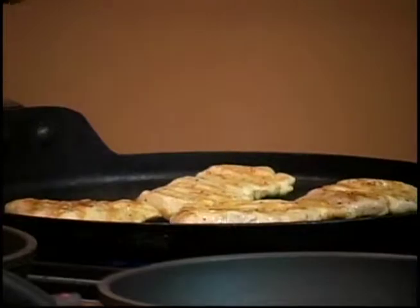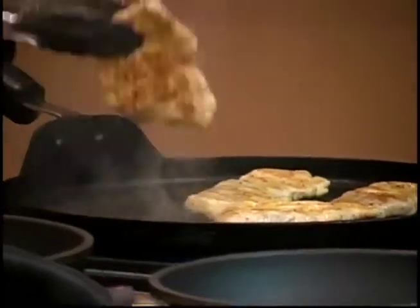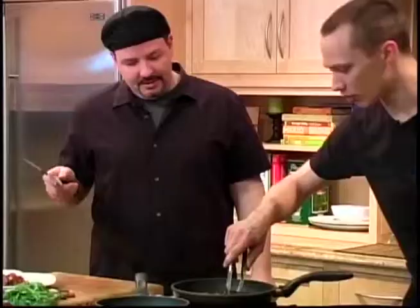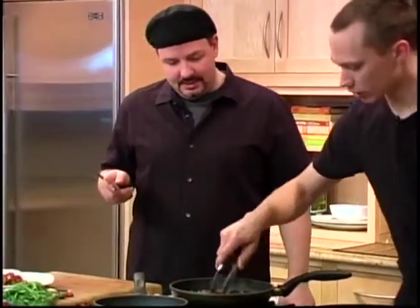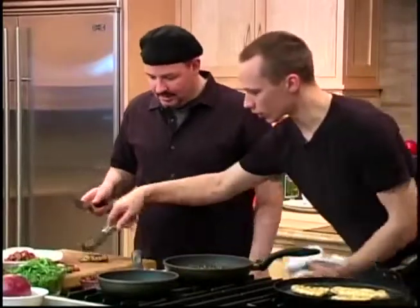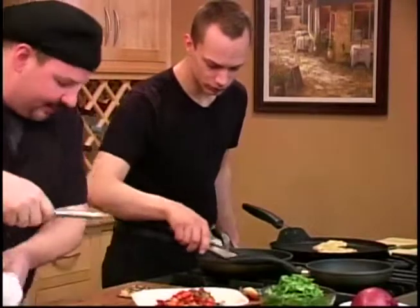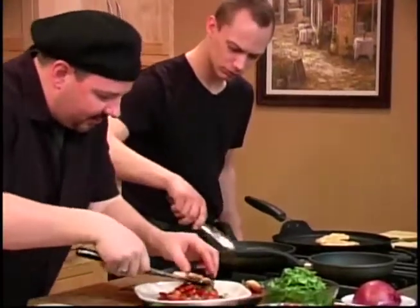Hey, I'll cut a couple of pieces up when you're ready for that. All right, so we'll take it out of the pan, dredge it right through the nice warm strawberry balsamic glaze. Coat the chicken pretty well. And go straight over to our cutting board. And I'll just cut a couple of slices right off the top of that. Get it right on our salsa.